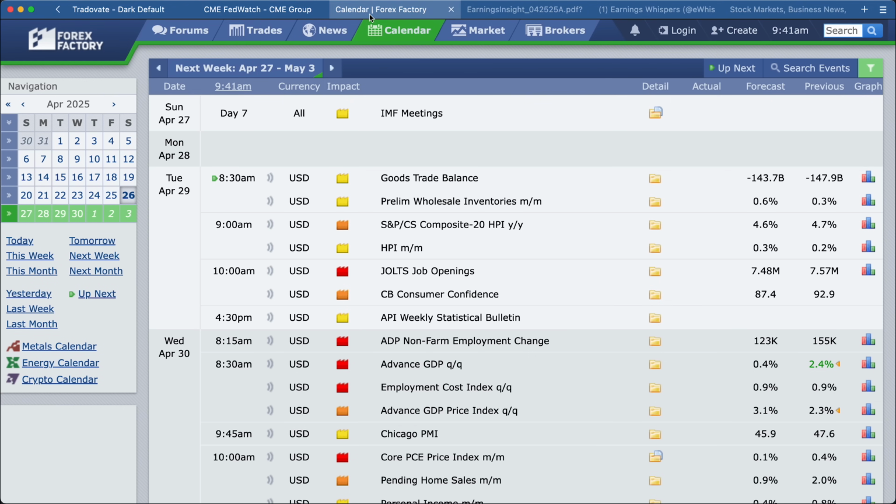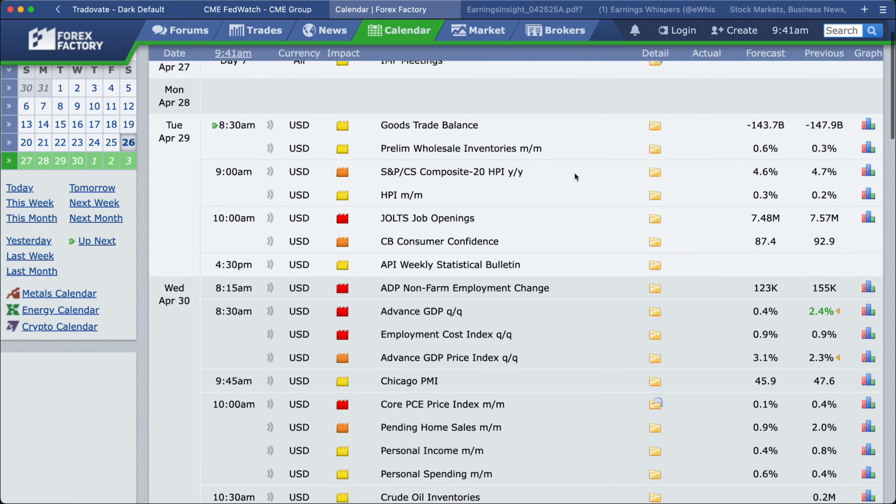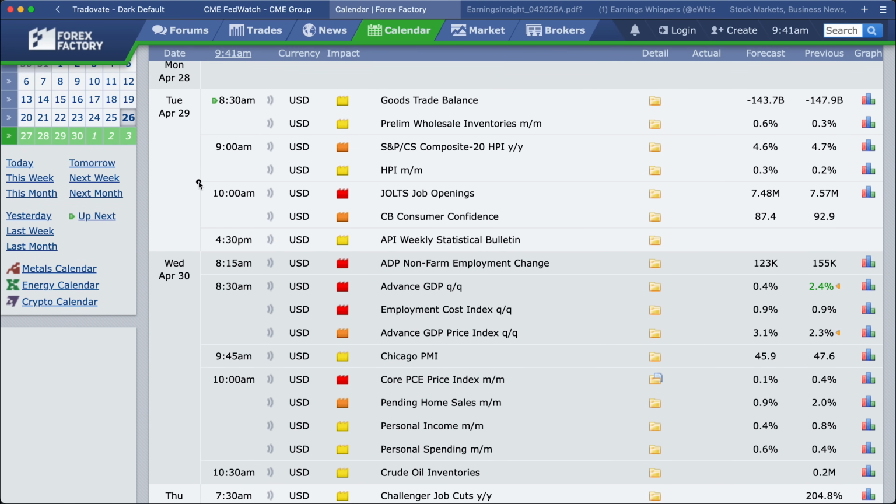Let's jump on into the economic calendar rather. Monday is quiet. All is quiet on the Western front. Nothing to worry about on Monday, which is pretty solid, but it gets funky into the remainder of the week. It's the labor report week. You can see that we have JOLTS coming out on Tuesday morning at the 10 o'clock time frame. Be prepared for that. It's the first taste of the labor information.